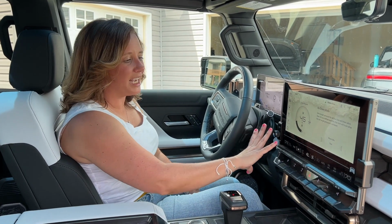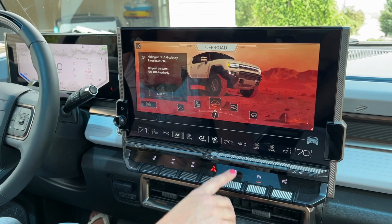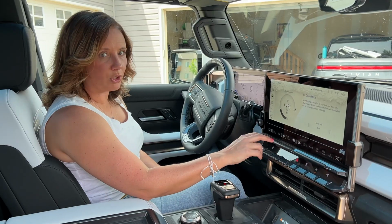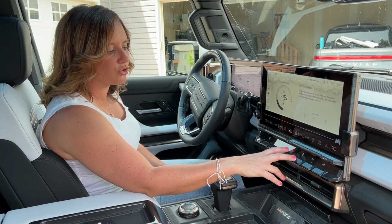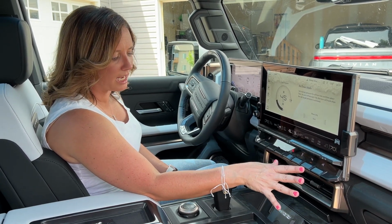There are all kinds of buttons. So you have all of your climate control buttons here on your main screen. Then you have your heated steering wheel. So you have 2 buttons for locking the differentials. One that's true locking and then one that's electronic. Your traction control and your warning lights, turning on and off your parking sensors and that type of thing.